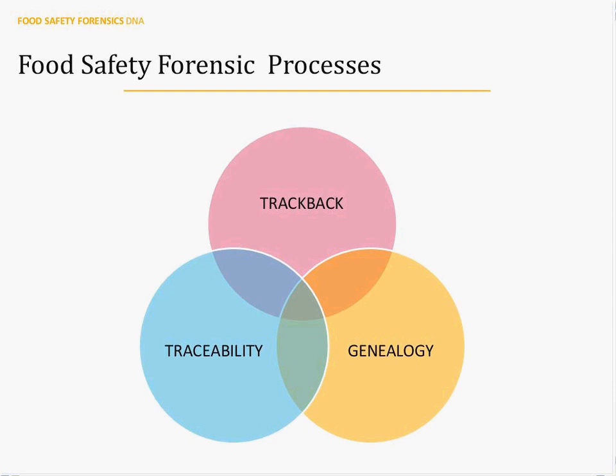Trackback, traceability, and genealogy are important to know. Each of these processes is directly related to some foundational IT software support system. Usually that support starts with a database, either non-relational or relational. As a food forensic scientist, it is important to define the sources that feed the database and determine whether some data is analyzed and reported. The reports will probably provide the greatest value to your investigation, and they are easier to understand for non-IT trained personnel.